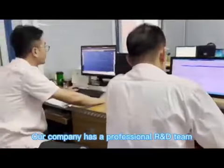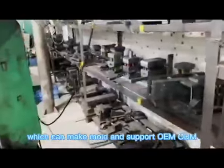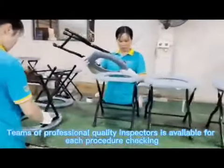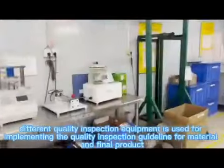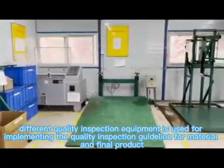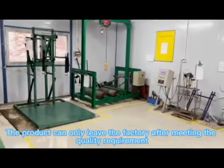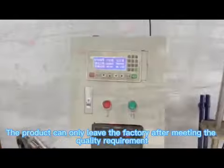Our company has a professional R&D team which can make mold and support OEM and ODM orders. Teams of professional quality inspectors are available for each procedure checking. Besides, different quality inspection equipment is used for implementing the quality inspection guideline for material and the final products. The products can only leave the factory after meeting all the quality requirements.